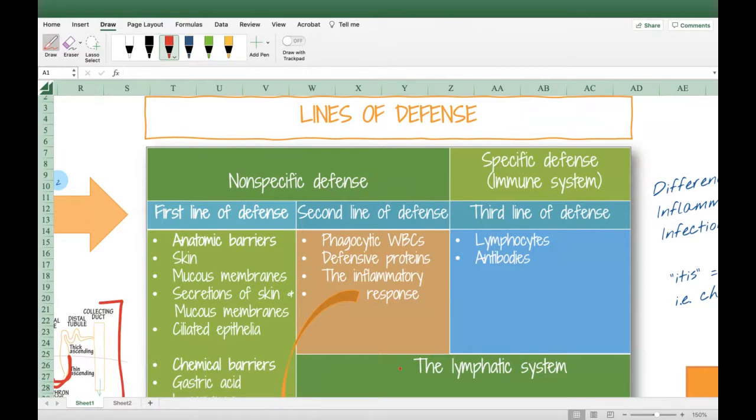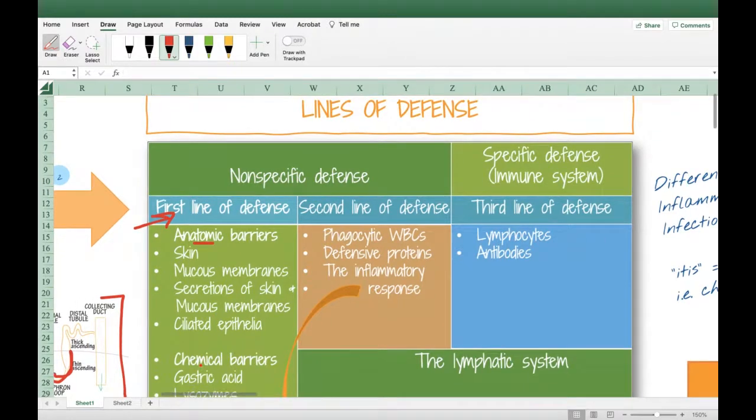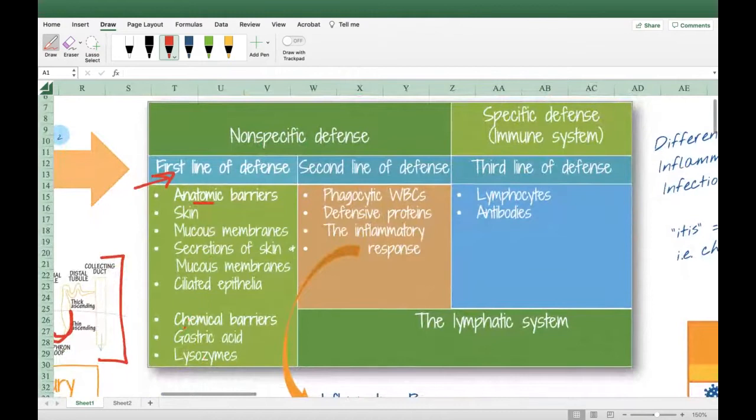This is where we get into the nitty-gritty of the subject. I went through the slides and organized this in a way that made sense to me, and I'm hoping that it will help you as well. So the body has three lines of defense. Your first line of defense is your anatomical and chemical barriers. These are really common sense things like your skin, your mucous membranes, saliva, urine, even your tears have enzymes or lysosomes in them that break down the cell walls of certain bacteria.